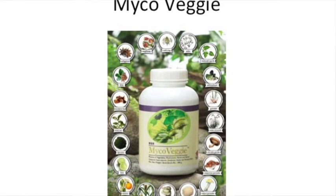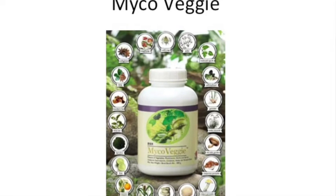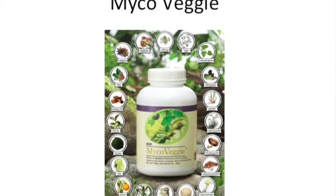That's Myco Veggie. Now it says it's a high fiber food supplement. It's included in a lot of vegetables. We have fiber in vegetables. It has mushrooms, which vegetables don't have. Mushroom, it has green leaf, it has spirulina, it has mulberry leaf. So many things, and also spices. Now it is said it is low in fat, it is sugar free, it is cholesterol free, high in both soluble and insoluble fiber. And now I will explain to you why you need fiber, why you need vitamin C, calcium and iron.